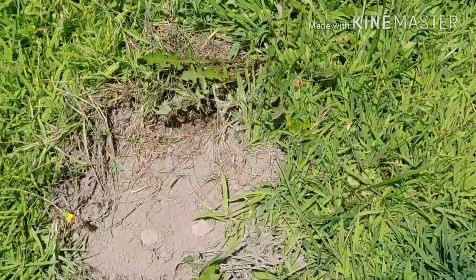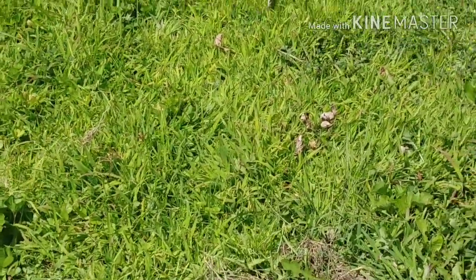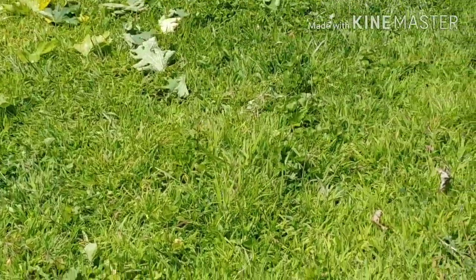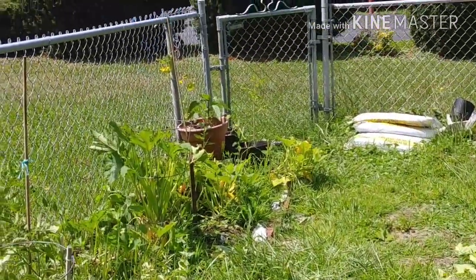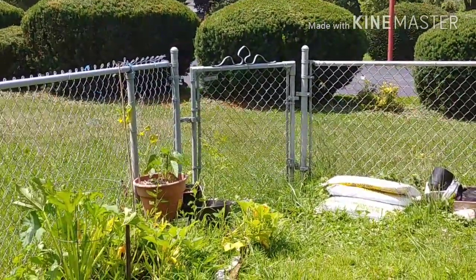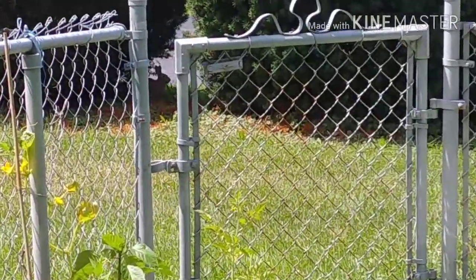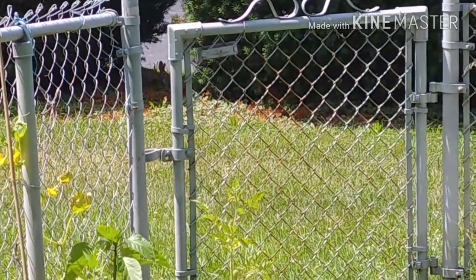As long as it's not harming my garden, I guess I don't mind. But once I start my fall garden, it's going to be a lot of leafy greens out here. And I'm a little nervous that he or she might get a taste for those leafy greens. So I'm not sure how I feel about him or her making their new home here.